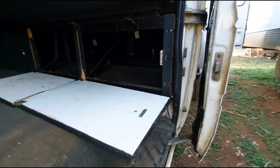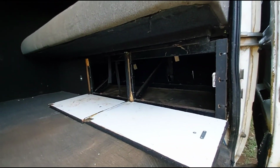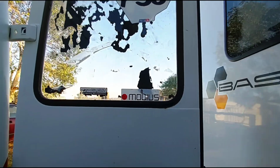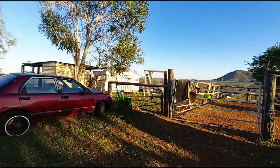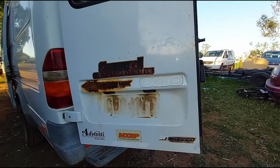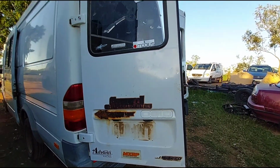There are already some speakers in the back, and there's a little TV monitor as well. Those work. So that's the sofa bench I was telling you guys about. That actually folds up and down. Super cool. You can use it as a chair, or you can use it as a bed. So moving right along, showing you guys a bit of the van. I don't want to leave anything out, but you can get a good idea.